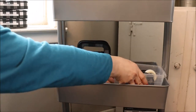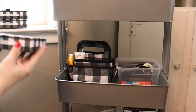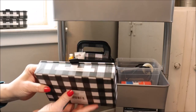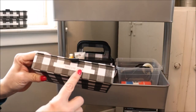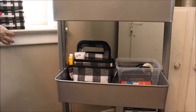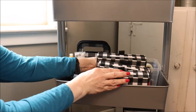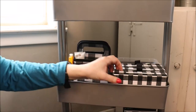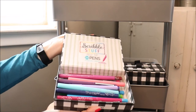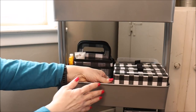These bins I also got at Hobby Lobby, and they were in the spring section and they're 40% off. And these are the markers that I use the most in my day planner. And so I have one for each set of markers, and I actually taped the name of the marker inside the label so that I can know which one it is that I'm using. And so you'll see right here, this is my Scribble Stuff pens, and I put that label inside the box, and they kind of have like a magnetic top, so it doesn't just open if you have it sitting there or tip it. You have to kind of pull it open.